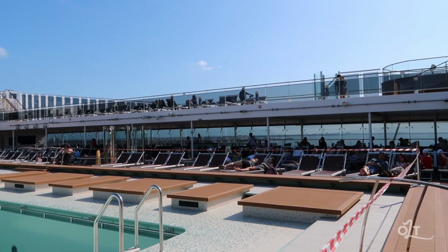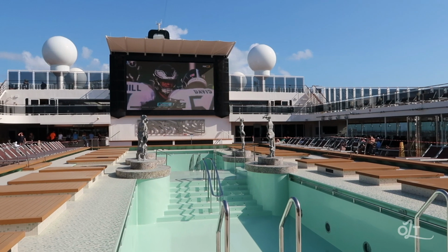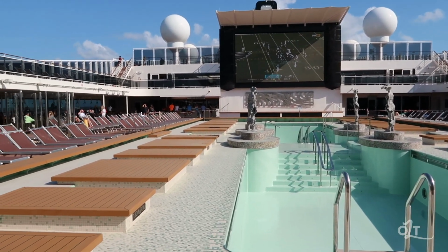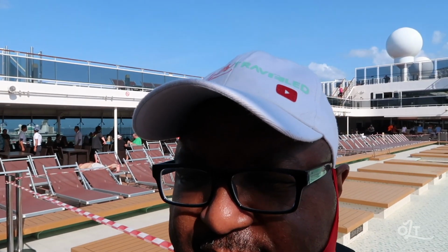We're gonna go outside now, out to where the pool is, see what's happening over there. Pool area is closed right now. Not sure if they're working on it, what's happening over here. So we're just gonna chill out by the pool and not get in.